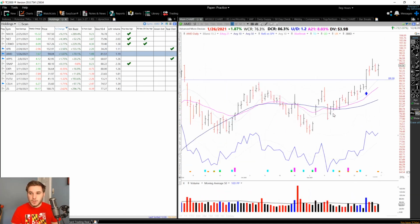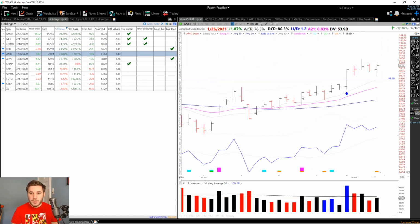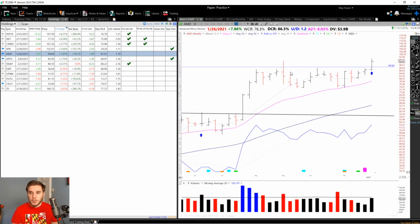Moving on, we've got AMD, which I did add to on the strong double bottom breakout. I started the meat of my position back down in here on this day, I believe. But overall, it's acting very, very well. If we go to a weekly chart, we can see the strong breakout, good closing range at 76.3%. And it looks like it will challenge all-time highs very, very soon, and hopefully that key 100 Livermore level.